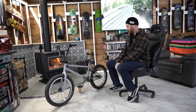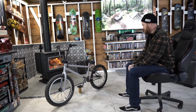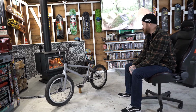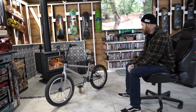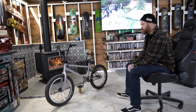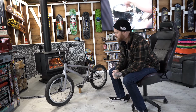We're gonna go over some things here. I guess we'll start off with the frame. This is a S&M DTF. It is 21.5 top tube. Rear end is 13.5 where I have it right now. Got some S&M wide mouth pitchforks.